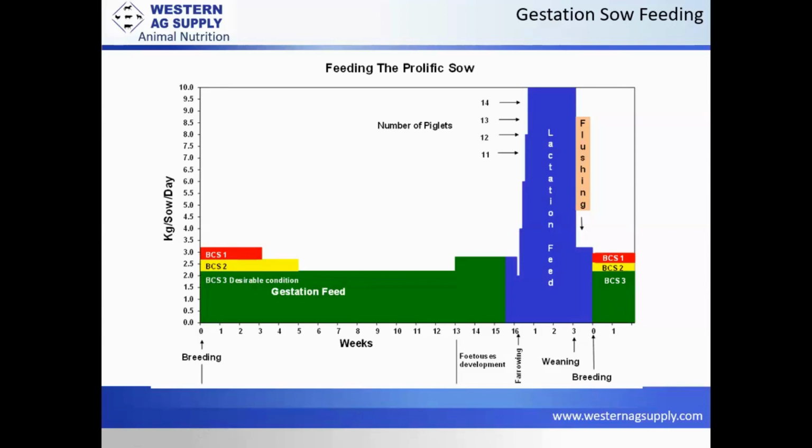By day 30, the expectation is that the sows are in ideal condition and should be fed about 2.2 kilograms of feed per day until day 90. And then you may bump up by half a kg to 0.7 kg per sow per day.